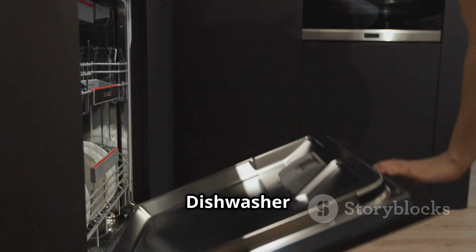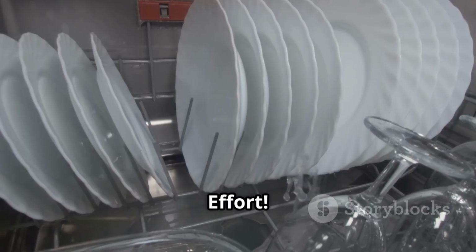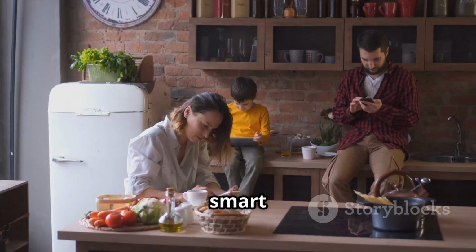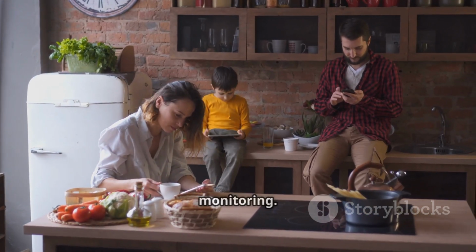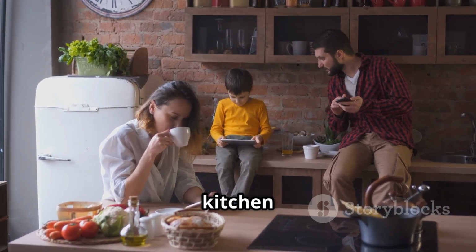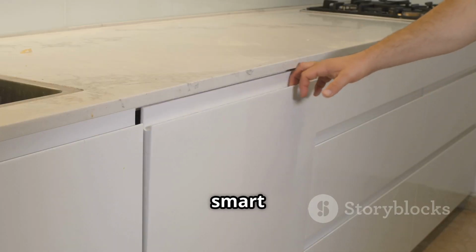Upgrade to a smart dishwasher. Sparkling clean dishes with less effort. This dishwasher offers powerful cleaning, energy efficiency, and smart features like remote control and cycle monitoring. Say goodbye to hand washing and hello to convenience. Keep your kitchen clean and your dishes spotless with a smart dishwasher.